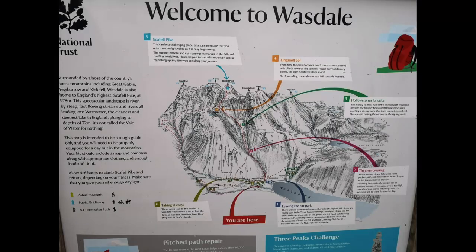So here we are at Wasdale Head, start of the walk. We're going up the Brown Tongue route up to Scafell Pike. It's a windy November day with wind chill factor on the top, well below zero. So I'm quite looking forward to this.